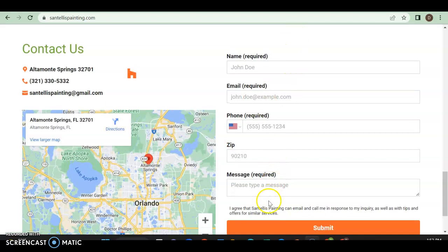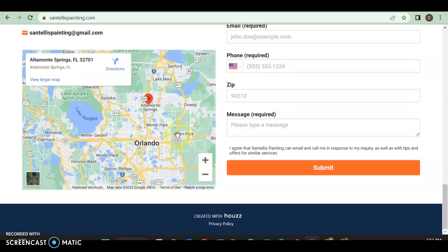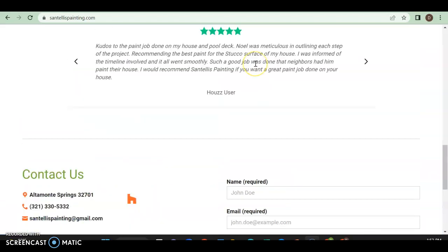So you do have a form submit, which is name, email, number, zip code, and a short message. It might be better to have a radio box in there that says, hey, I'm a painter, or whatever other services you do, and then submit it, just so you understand what it is they're looking for. And then obviously a little bit of a map here. I see you are close to Orlando, so that's what I'm going to compare you to.